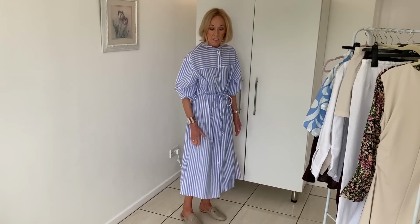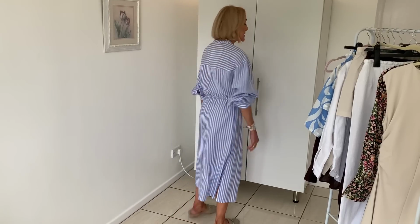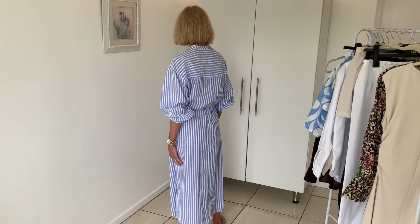What is not to love about this dress? It's absolutely adorable. It's so pretty. Oh, pretty doesn't describe it really. It's a lovely blue that's very flattering. It's blue and white stripe, as I said to you. Button through, beautiful sleeve detail. I just got it pushed up at the moment. Button through shirt dress. Again, you've got this lovely slit at the side, which gives an element of movement to the dress. Let me show you the back.